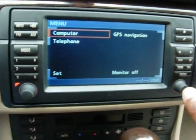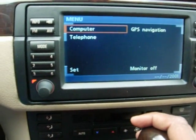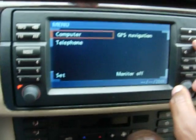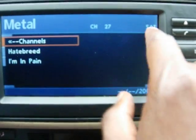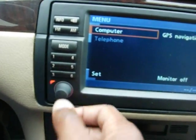The CD53, I did a previous review on the CD53 I had in my car before I retrofitted this monitor, allowed for 18 presets, just like the AM/FM radio generally does. It allows 1 through 6, and you have 3. Go back to see my info. And how that's satellite, I guess it just says SAT. It'd be SAT 1, 2, and 3, with each SAT having 6 presets. So 6 times 3 gave you 18 presets.